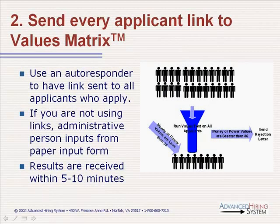This slide is about the first step in the screening process, the values matrix. If you're recruiting using an internet job board like Career Builder or Monster, or using LinkedIn, Facebook, Twitter, it's easy to use an autoresponder. And in this way, when applicants apply, they're automatically sent a link to take the values matrix. Quick word about the values matrix.